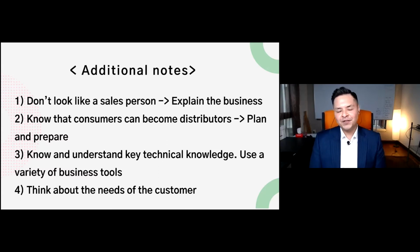Third thing, know and understand key technical knowledge. Use a variety of business tools. What this basically means is we do need to study a bit about our products. Like for example, with RubyCell, you need to know what stem cell is because you're selling a stem cell skincare. So at least you need to know what stem cell is.